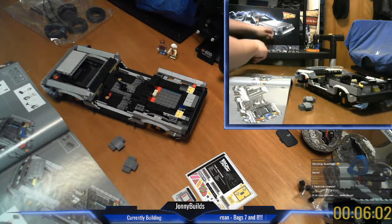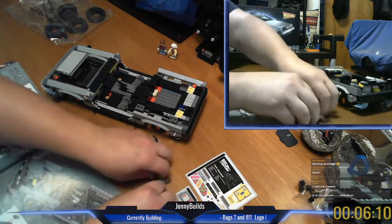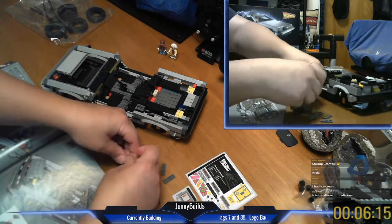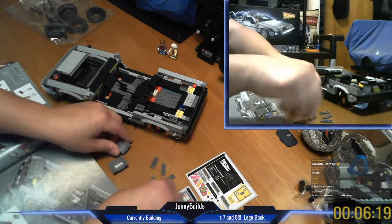Two 3x1s flat and 3x1s flat flats for the armrests, it looks like. I love all the details that they have in these sets.